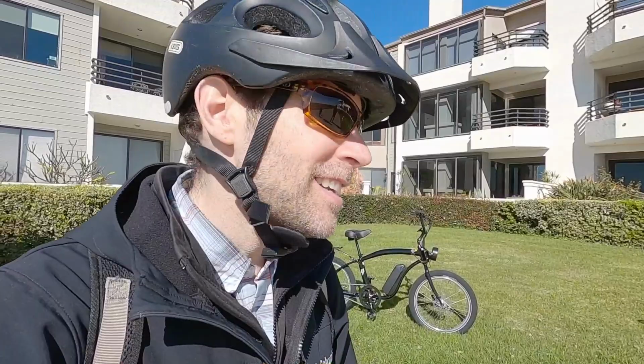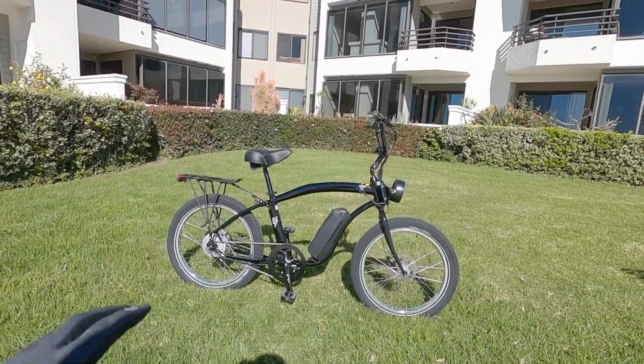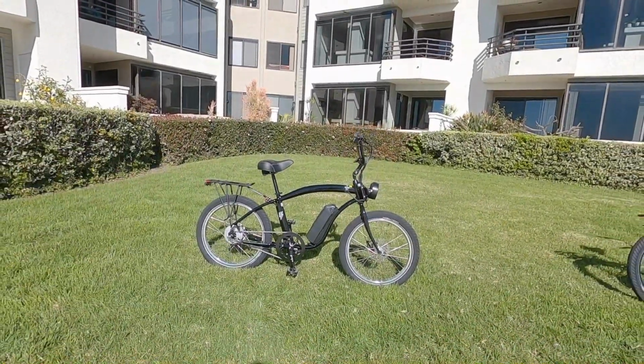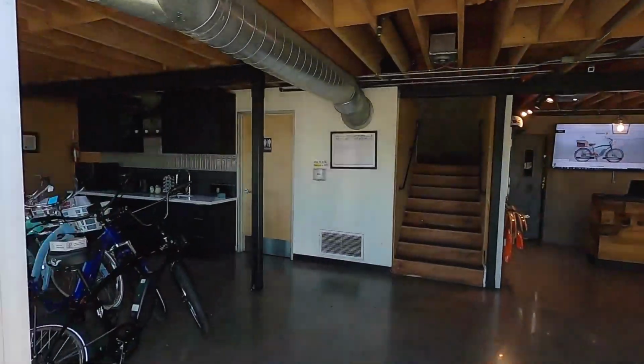Well guys, we are looking at the Model A today. It's the affordable version, $14.99 for this, which is pretty exciting. Here in the Newport Beach, Costa Mesa, Long Beach area, they actually have 3 physical shops. You can go in there, kind of like headquarter shops. They've got all the accessories, maybe you meet the founder or something like that.